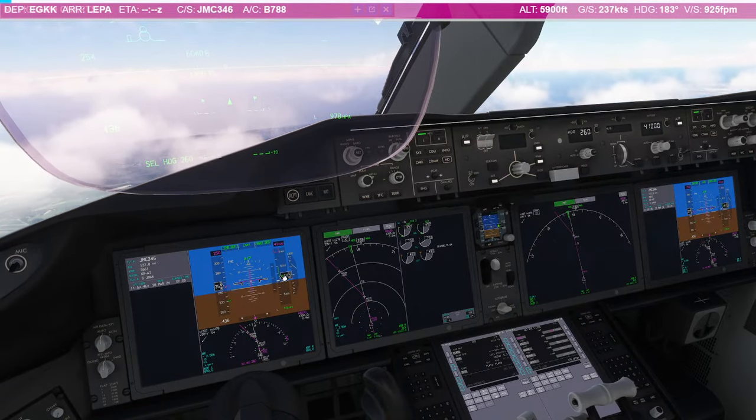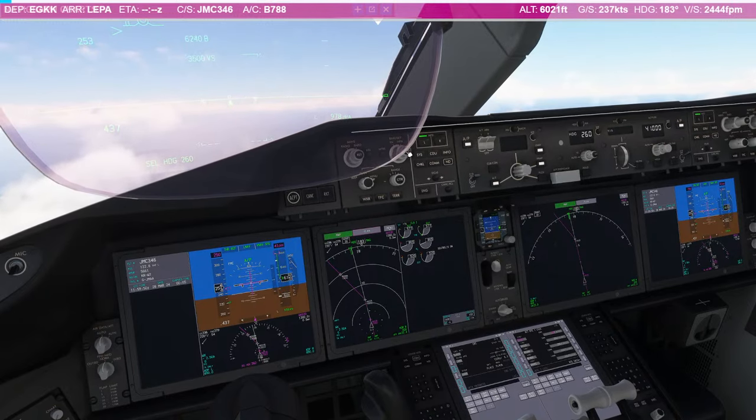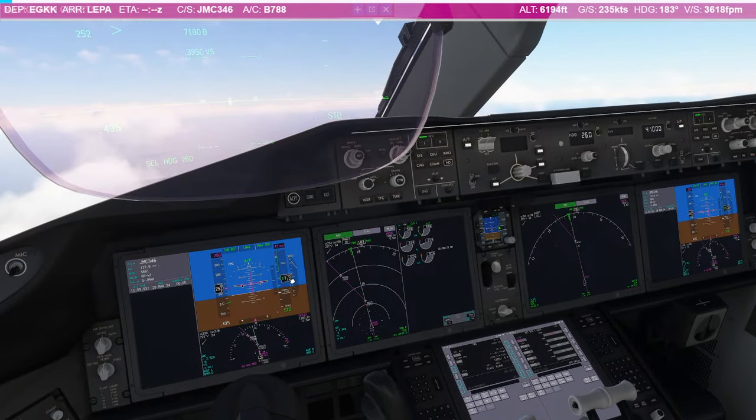So there we go, climb 2, thrust is in, thrust ref, VNAV speed, 250 knots, and then that will clear out eventually. We're going up to flight level, so let's set standard. Look at that change with the QNH. Incredibly low pressure in the UK at the moment.